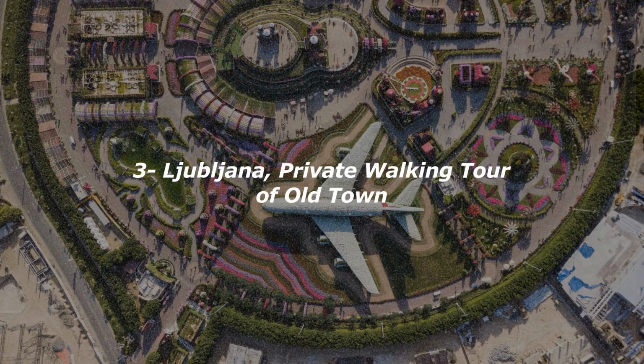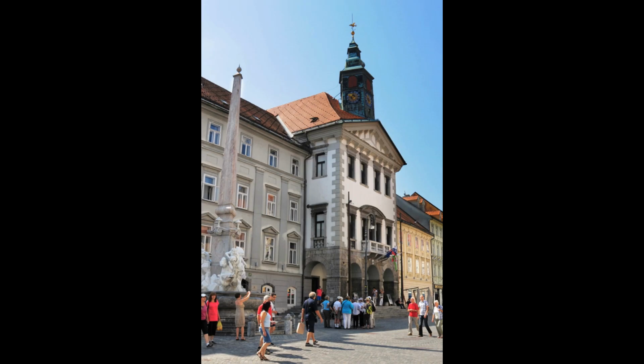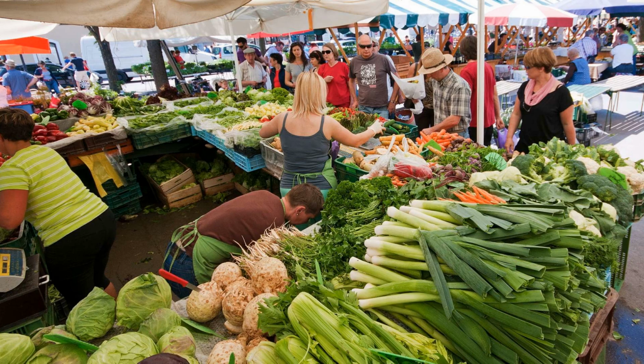Number 3. Get an insider's view of Ljubljana's old town, where you will learn the history of the city and see some of its most important sights. Marvel at the city's architecture as you walk to Prešeren Square and Triple Bridge before heading toward Plečnik's Market and Ljubljana Cathedral. Continue on to the Town Hall and Raba Fountain before crossing Cobbler's Bridge and admire the views at the National and University Library of Slovenia. You'll reach the Križanka Summer Theater before enjoying the views of the tour at Congress Square.